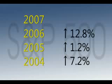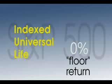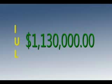The S&P gained, in this order, 7.2, 1.2, 12.8, and 1.2% in those 4 years. Your IUL account, since it's indexed to the S&P 500, and since all of the gains were between the 0% floor, remember that, and the 13% cap, your IUL would have taken all of those same gains, 7.2, 1.2, 12.8, and 1.2%. That would take your $1.13 million account right to around $1.4 million by the end of 2007.